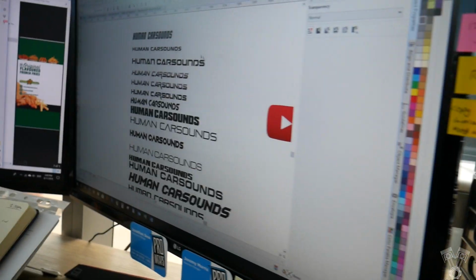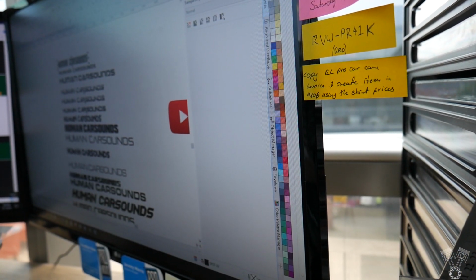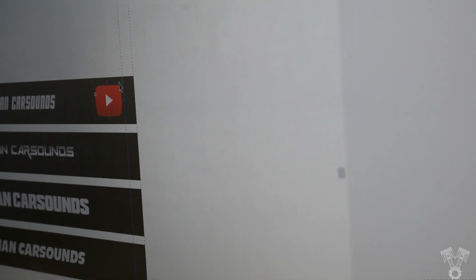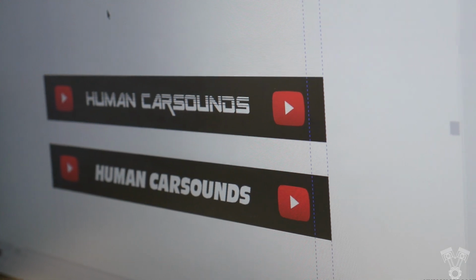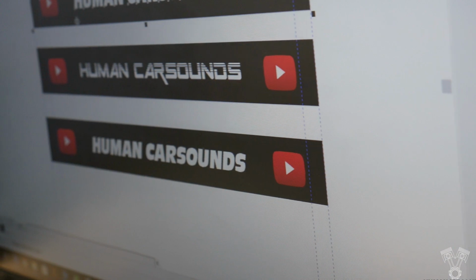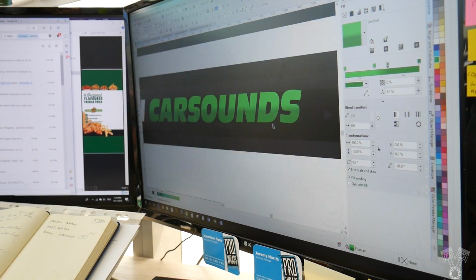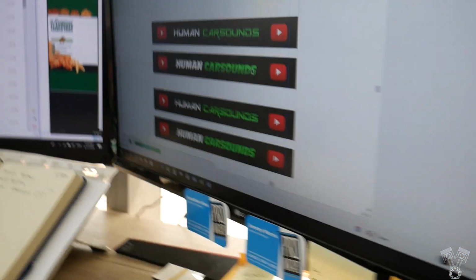Want to narrow some down maybe? First one. You like that one? Yeah, the second one they can get rid of. Or do you want just a solid black background? Can we try the Car Sounds in a green, like a light green? Something like that? Yeah, I'm liking that. That one there? Yeah.